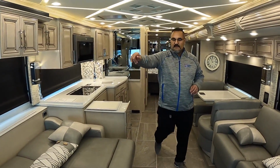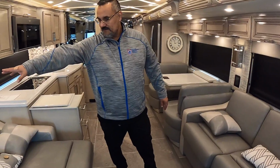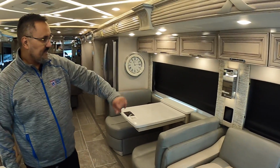Now what we just did right there, you're going to notice we got those little panels all throughout the coach. I've got one right here. We've got one on the passenger side. You've got one right there in the kitchen, and you've got one right here by the dinette. So a lot of functionality. You don't have to get up and go to that area. It's just very usable all throughout the coach.